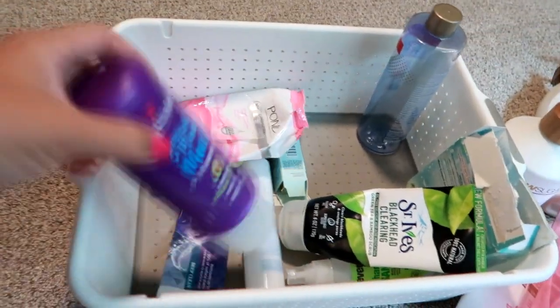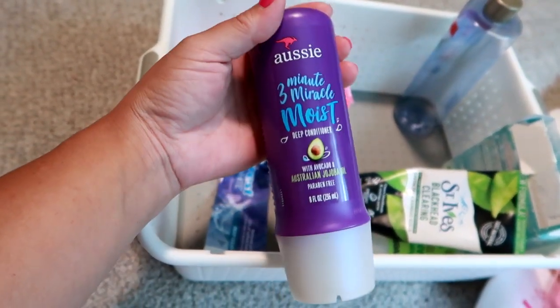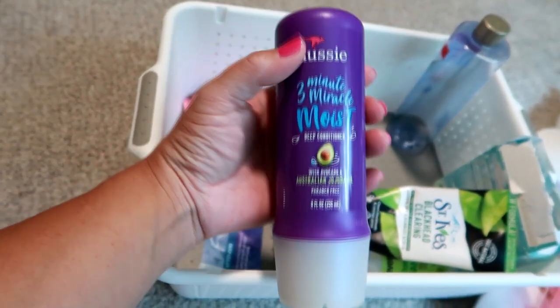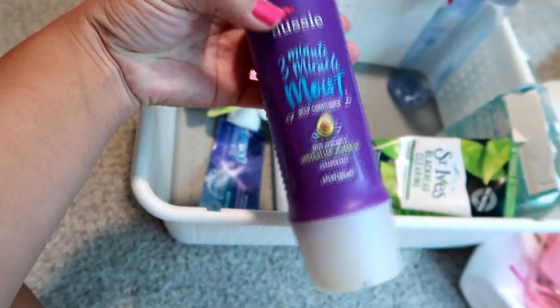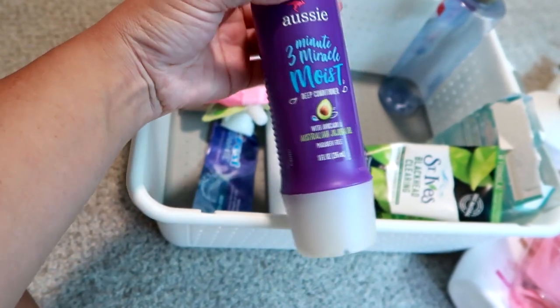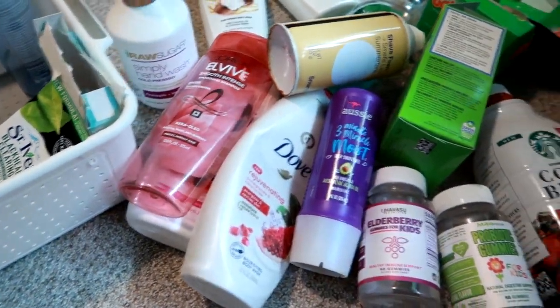I went through an Aussie 3-Minute Miracle Moist Deep Conditioner. I use this probably every other time I wash my hair, and I only use it on my ends. It is a very intense deep conditioner. I wouldn't recommend using it on your roots unless you have dry roots. I've been using this product for over 15 years. I highly recommend it. I already have another one, and I will continue to repurchase it until they no longer make it, which hopefully is never, because I love it.